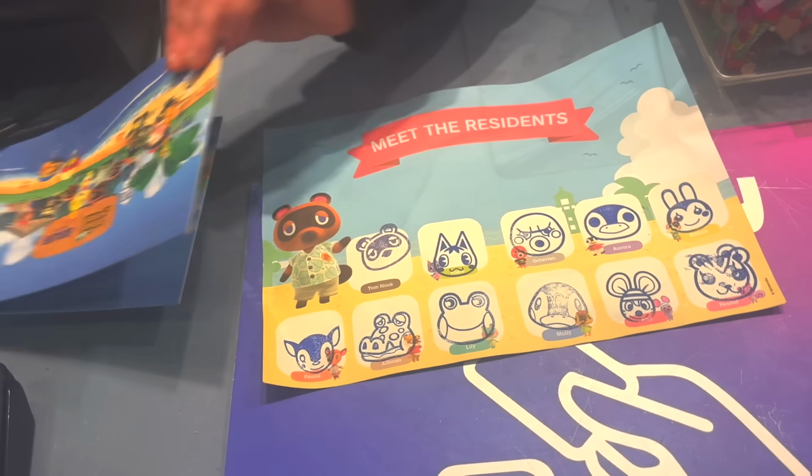As I mentioned as well, if you take this stamp card to the gift shop at the very end, you will get a little prize. It's incredibly cute, and I'm going to show it off in my little merch haul that I got from the gift shop at the very end of the video, so stay tuned for that.